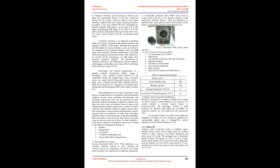5. Woschni developed a universally acceptable heat transfer model for diesel engines to account for the heat transfer coefficient under different temperature conditions. 6. Havstad et al. developed a semi-adiabatic diesel engine and reported an improvement ranging from 5 to 9% in ISFC, and about 30% reduction in the in-cylinder heat rejection.